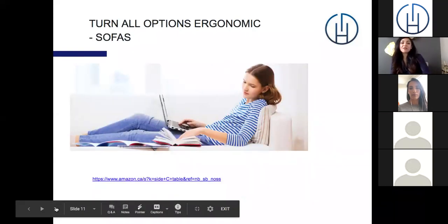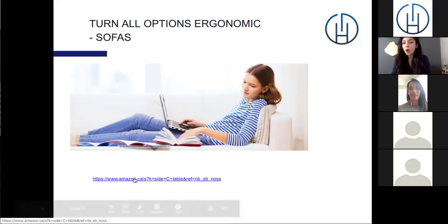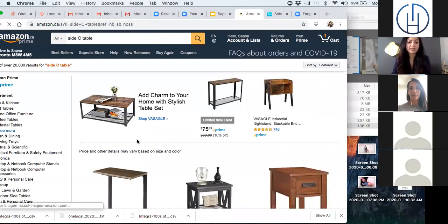Okay, so some of you have told me that your workstations just don't exist at home. You're making do on a sofa, or, as Dr. Haq said, on a bed, but you shouldn't be, because that's where you have sex and sleep. So if you do need to work on a sofa, hopefully it's temporary, but I have a couple of links here, and I'm not endorsing any products on any platform. I just wanted to give you some examples.